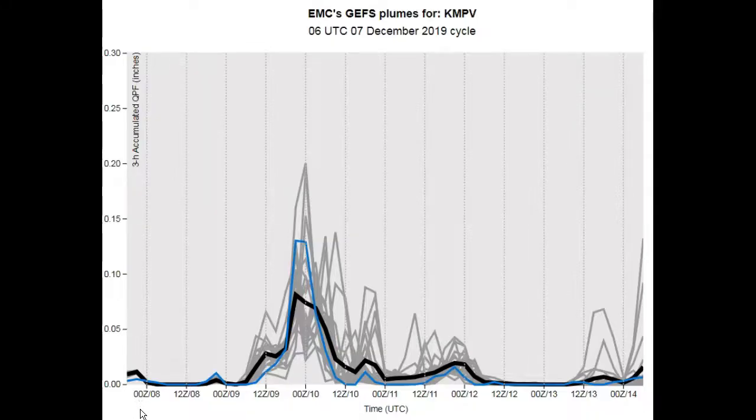Looking at the GFS ensemble, you can see that this is relatively dry weather. A little bit of the flurry action shuts down. We have good weather on Sunday. We get into Sunday night and into the day on Monday, which is what this peak of rainfall shows here.